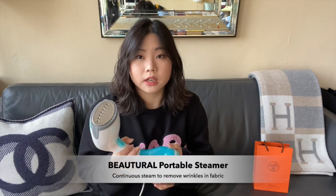The old steamer that I had eventually died, so I had to get a new one. I also live in a small apartment, so I didn't want to get one of those large ones that take up a lot of room. So I was looking for one that's relatively portable and small but powerful, and I came across this item.